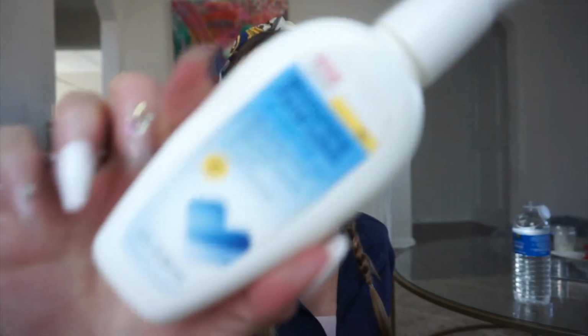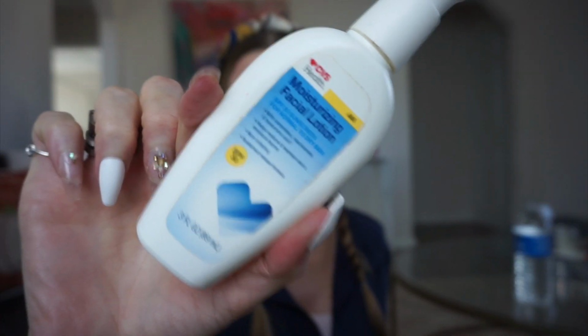And let's just hop right into it. So this first product is a dupe for the CeraVe Day Lotion, the SPF Day Lotion. But this is the CVS Beauty version, and this is just my go-to because I think it's probably $5 or $6 cheaper than the CeraVe, and it's like identical.